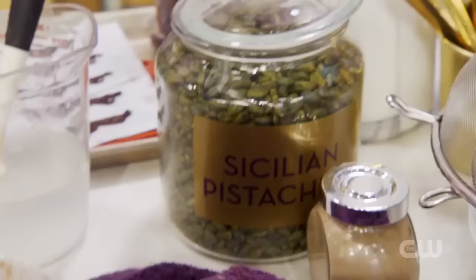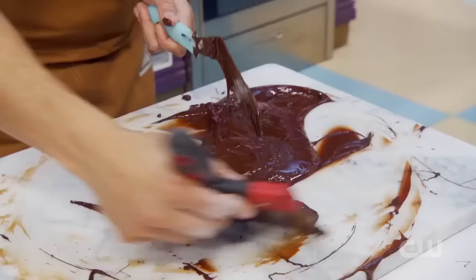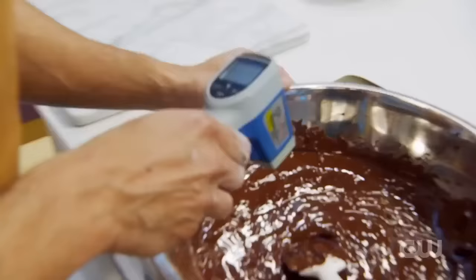So I'm gonna be making pistachio cardamom and gold. And for my carousel, I'm thinking of my love for French, and that makes me think of Chateau de Versailles and gold. So I'm gonna be infusing that into my carousel. Let's do this.